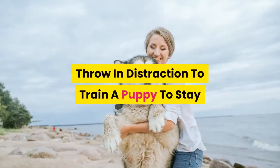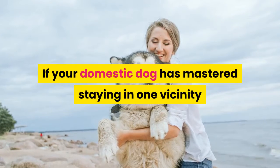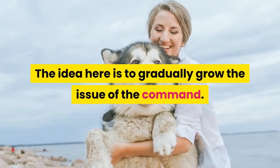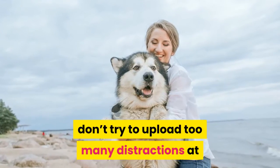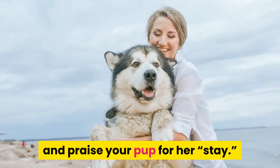Throw in distraction to train a puppy to stay. If your dog has mastered staying in one place while you take steps away from her, it's time to add an extra distraction. The idea here is to gradually increase the difficulty of the command. Gradually is the key word. Don't try to add too many distractions at once, and don't forget to continuously praise your pup for her stay.